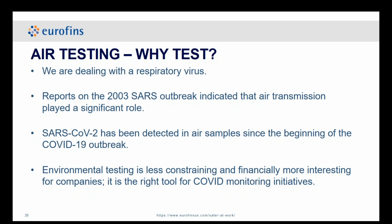The last one I wanted to introduce here is the air testing. That's another Sentinel test that we offer in this panel of environmental testing. Why do we want to test air? Of course, especially lately, air transmission has been discussed quite a bit in the news. We hear about it. We think it can be airborne. There's good evidence. We're dealing with a respiratory virus. There have been some reports from the original SARS outbreak that this was airborne, so there's a good indication that the COVID-19 virus is also airborne.